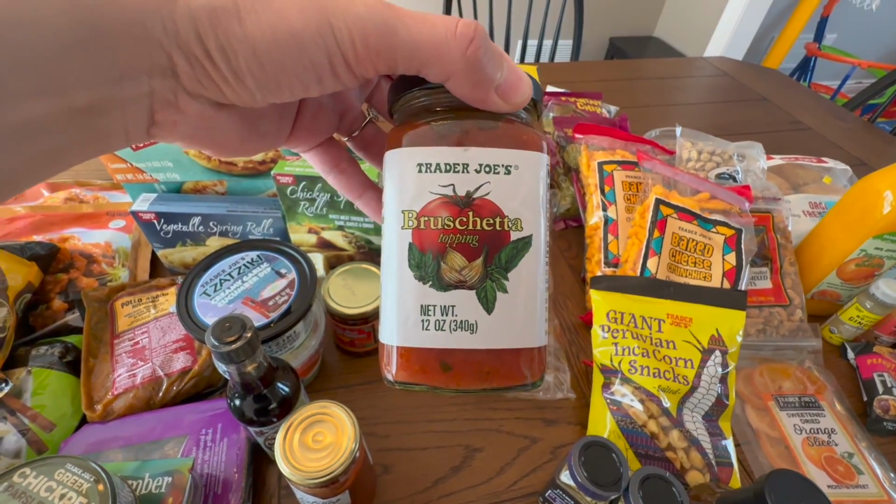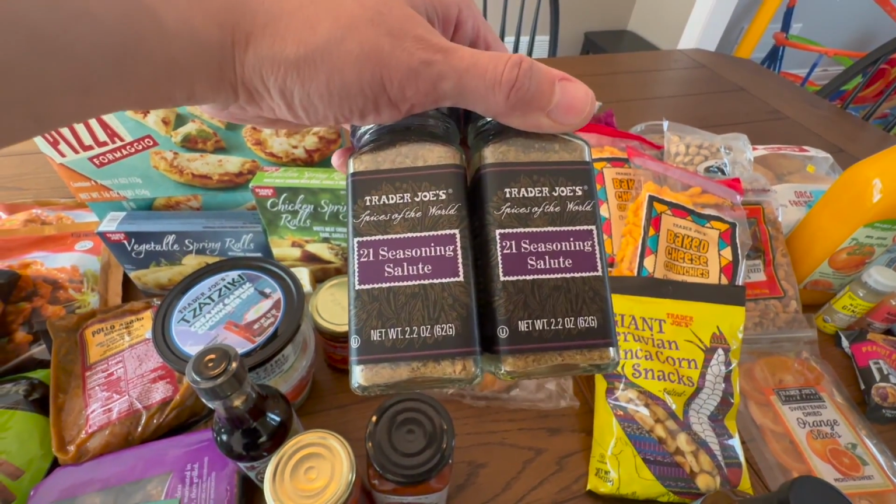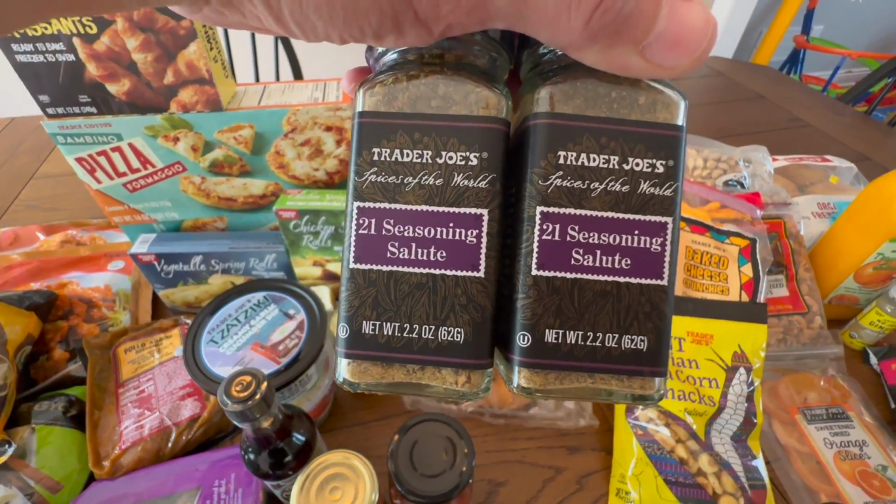This stuff is amazing with crackers. It's just bruschetta topping. 21 Seasoning Salute. I went over this in the store. This is a staple. We add this to literally everything.